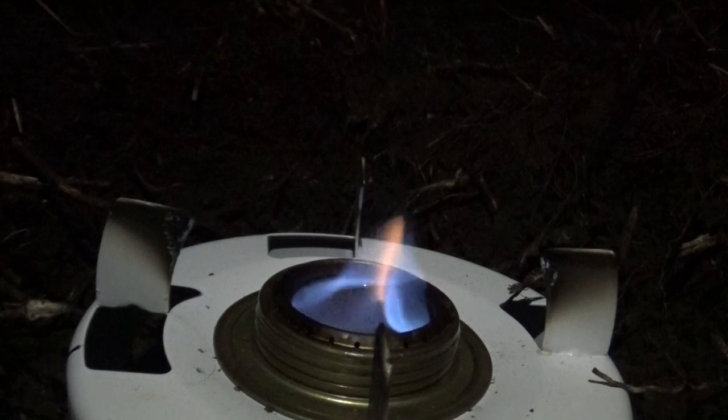A little easier heat source. It's still uncontrollable, annoying. There's an egg. I was planning on boiling some eggs on this, but there's a shopper here.